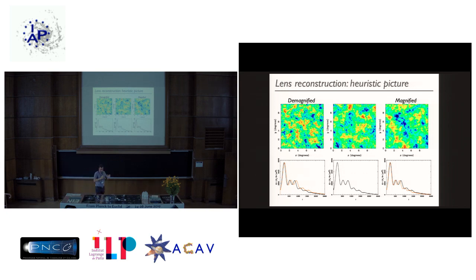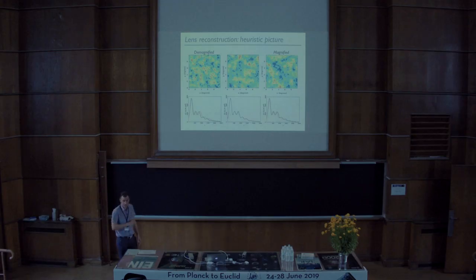So in that patch, it might be the case that it's typically an overdense patch, in which case lensing will tend to magnify things. So things will look larger on an angular scale, and if you make a local power spectrum measurement here, things will move to the left. Another part of the sky, where there's an underdensity, things will be demagnified, things will look smaller in angular scale, and the power spectrum locally measured will move to the right.